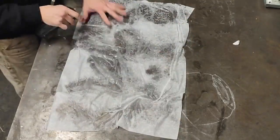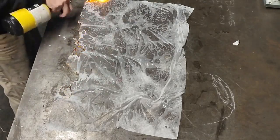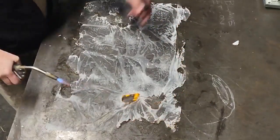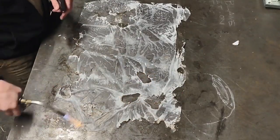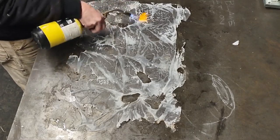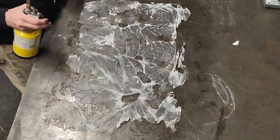Here's one way that I did it. I took some tissue paper and I wet it down and used a blowtorch to scorch it and create patterns in that. And then I would take the scorched pieces and apply it to the outside of the orb and use more glue. There's always lots of glue in this process.